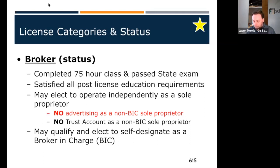Going along with that, we also talked about unlicensed employees, such as assistants, perhaps. An unlicensed assistant that is hired on by a real estate firm. What is it that they can and cannot do? So we covered that. Then we moved into the license categories and statuses.